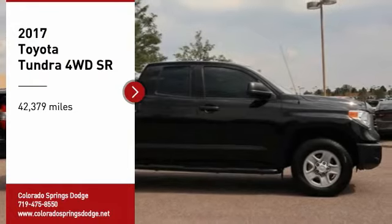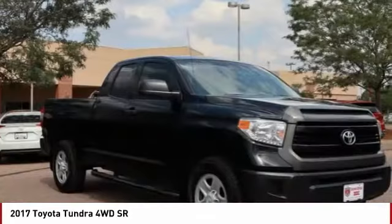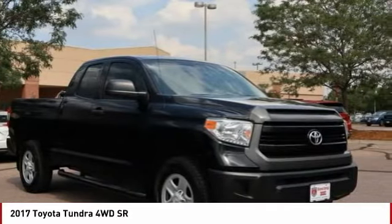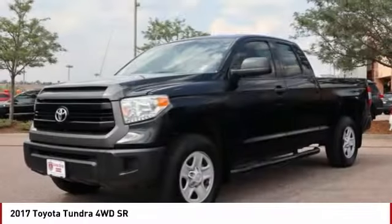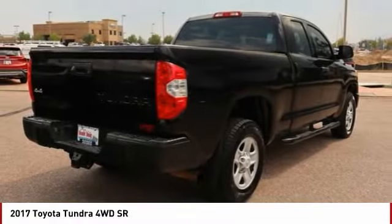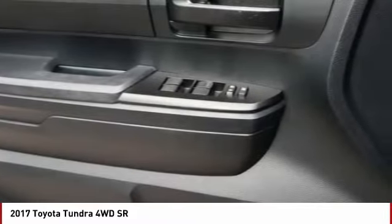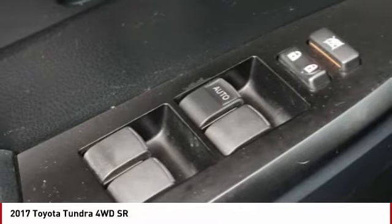Look at the 2017 Tundra. Tundra has a number of unique features useful for those using it as a work truck, including extra large door handles, a deck rail system, and an integrated tow hitch. Included as standard are vehicle stability control, traction control, electronic brake force distribution, anti-lock brakes, and tailgate assist.